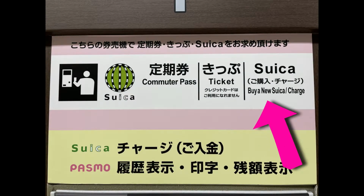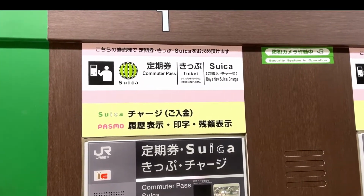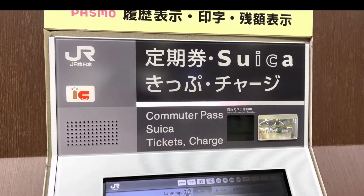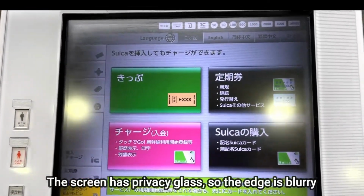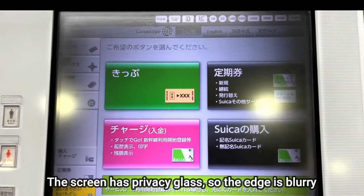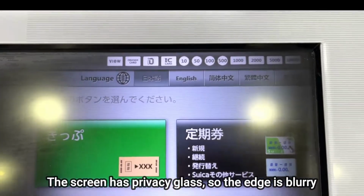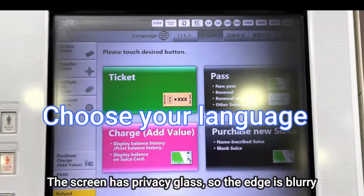You need to find "buy a new Suica." Suica and PASMO are two different companies. So this time, I'll show you how to get a Suica card first. Guidance will be displayed in English.